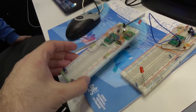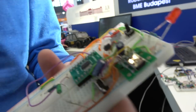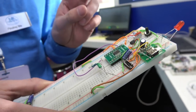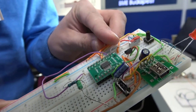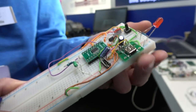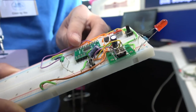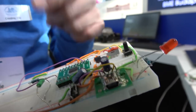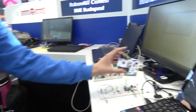What do you do on this one? This is a minimalistic solution, and the main idea here is that the only two components that you need are the MCU and the voltage controller, and you connect over USB. The trick is done by selecting the proper MCU, which has a USB bootloader, so you can just plug in here, and you don't need this part, which is in this one.